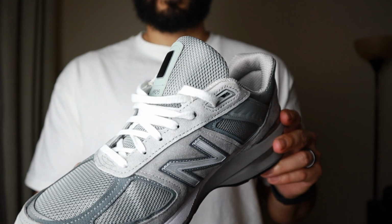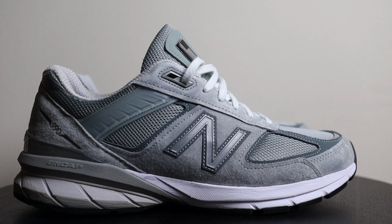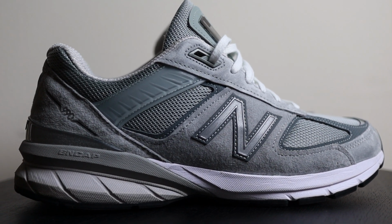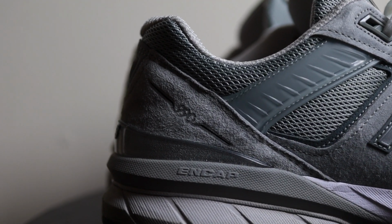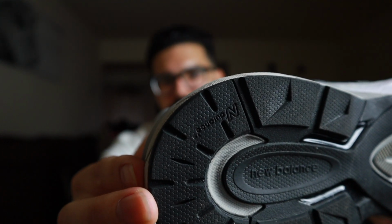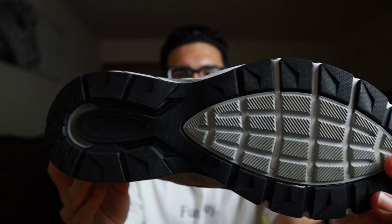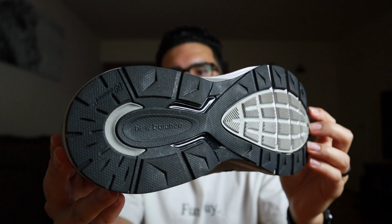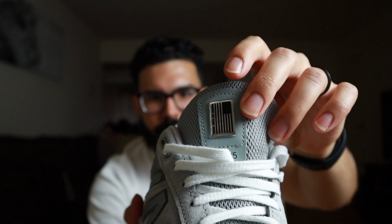So jumping into the styling of the shoe, you have a mostly suede and mesh upper. The suede is mostly made out of pigskin and cowhide, and then you have the mesh material pretty much for better ventilation and things like that. And then you have some of your 3M spots. Obviously you have the N, and on the outsole you have, I guess, what New Balance calls Endurance. I guess that's just the material and the styling that they use for the outsole of the shoe. And one little awesome detail that a lot of people like is that you have your American flag on there, made in the USA.